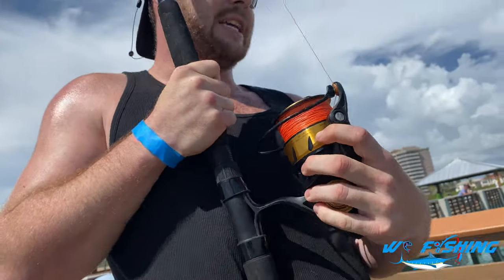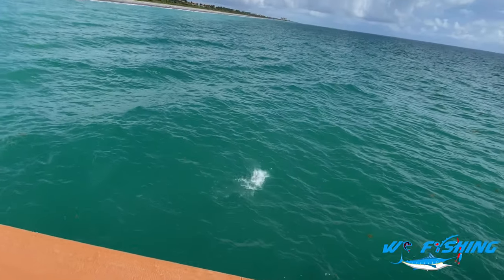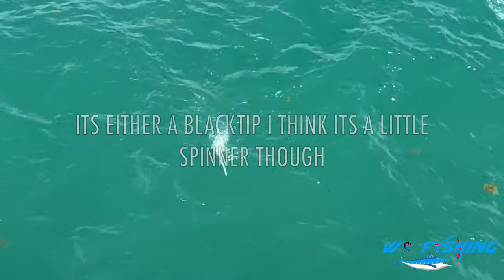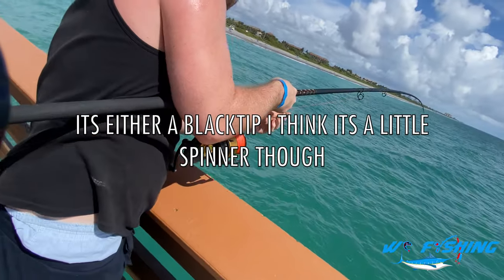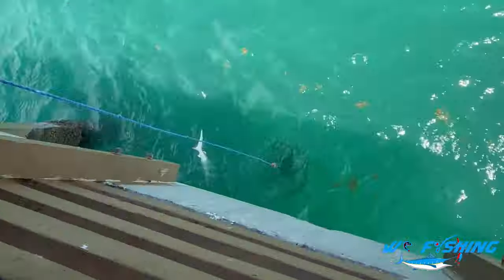I just got him by like his tail or something. Oh yeah, damn. Oh, I think he just, no, he didn't figure it. What is that, a black tip? Dude, it's a black tip. I think it's a little spinner though.